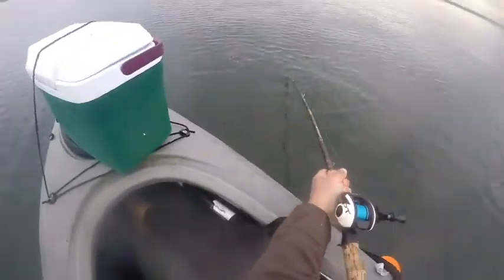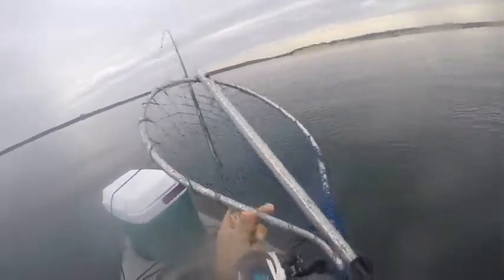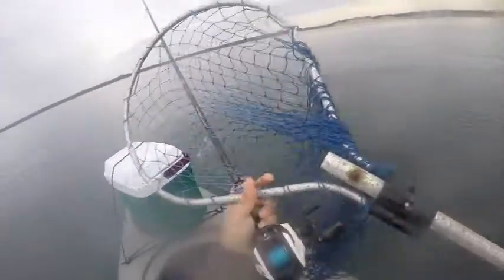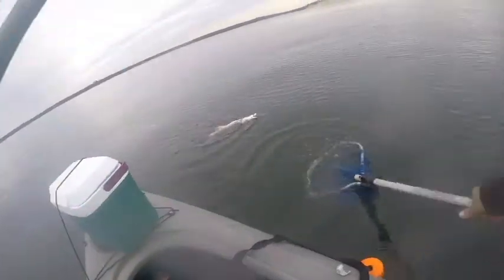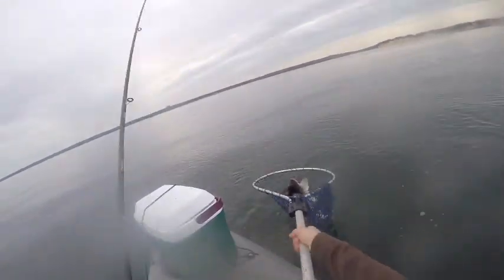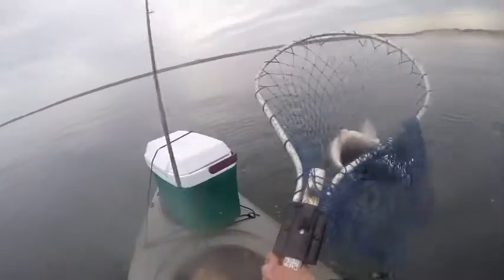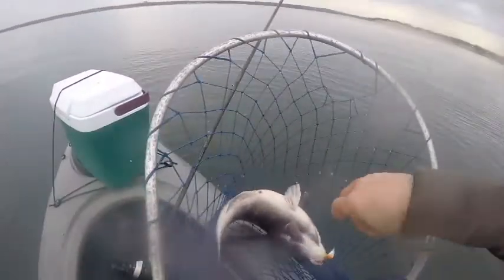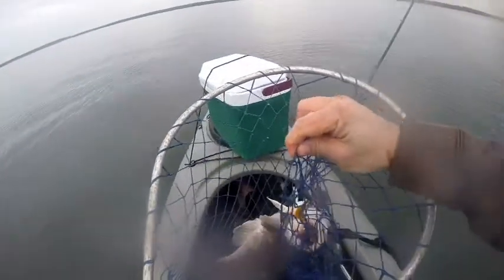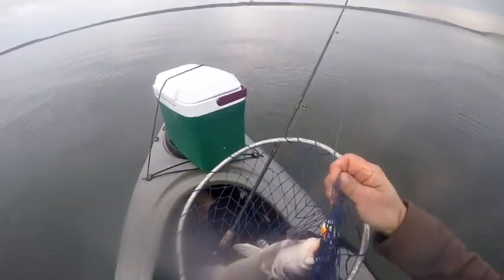Okay, that's a nice blackfish. Just trying to get that net here. Oh, that's a nice blackfish. Alrighty. Alright, so patience. Patience, patience. Whew, we get him. That's a nice blackfish.